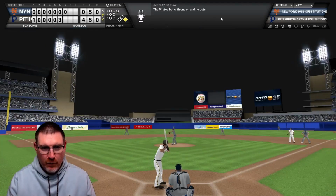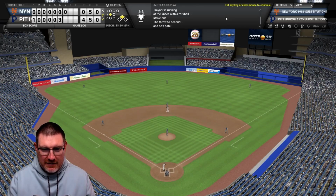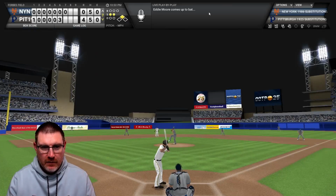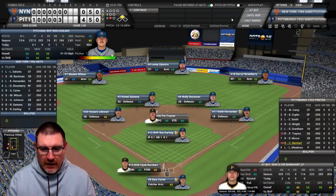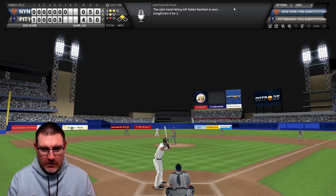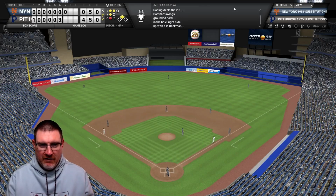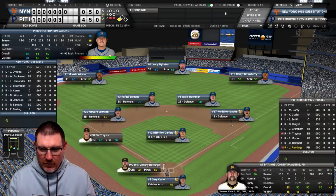Eddie Moore, 0 for 1. First pitch. There goes the run-up. And, oh, he gets there. So, runner at second with none away. 0-2 pitch. Moore strikes out, 1 away. In comes Clyde Barnhart, who is 0 for 2. It's a 2-1 pitch. And that is an out. It gets the runner over to third, but with 2 away. And that'll do it for the pitcher.